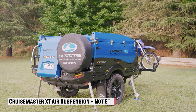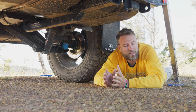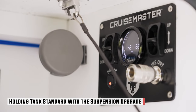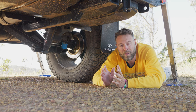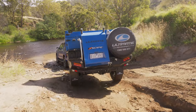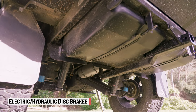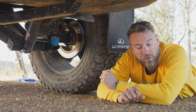This Ultimate rides on Cruisemaster's excellent XT air suspension, and it's been upgraded with a set of Ironman shocks. Now it also has an optional holding tank, which is really handy for inflating tyres after you've let them down. Now it's very neat and tidy under here, as you'd expect from Ultimate, and it has to have the best clearance I've seen. It's also been optioned with disc brakes, which bite nice and firm and will almost lock up if you override the brake controller.